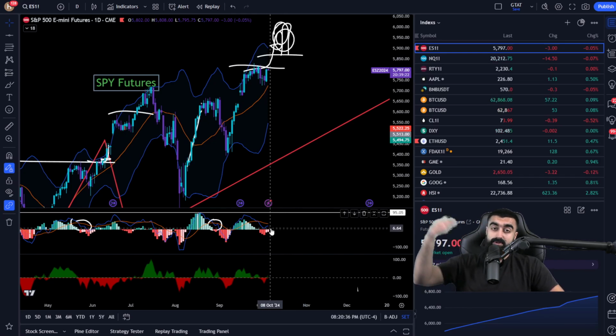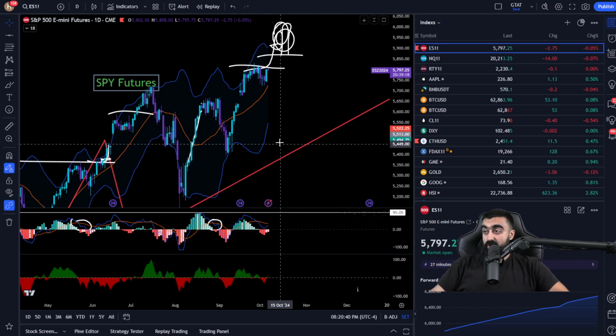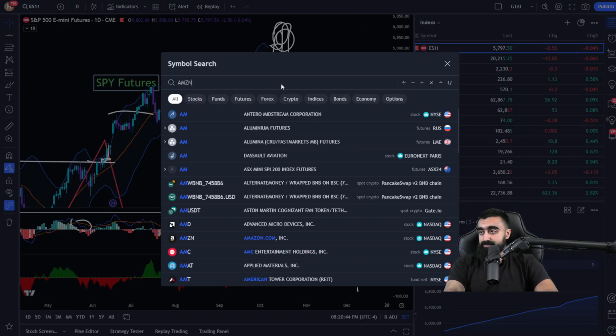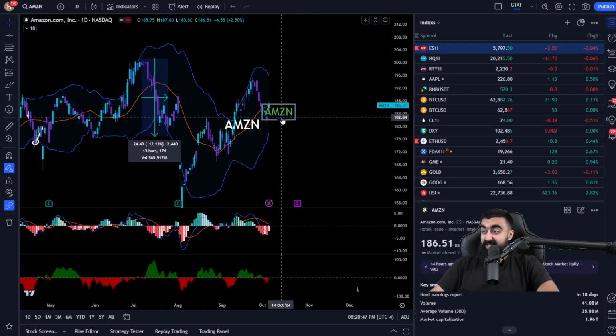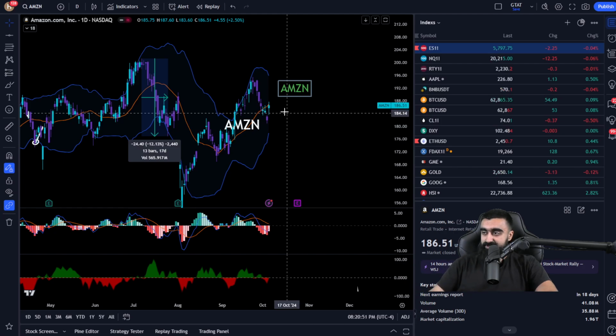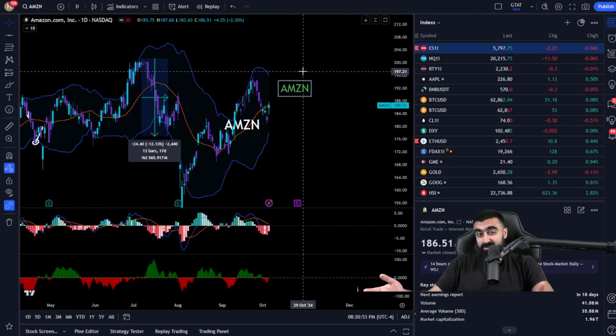If the market does want to rip upwards, let it, if you're not already long on solid, safe setups. So there are a few solid, safe setups. For example, Amazon. If the market is going to end up ripping, Amazon looks pretty good. We have clear-cut levels. It looks like it wants to rip upwards.